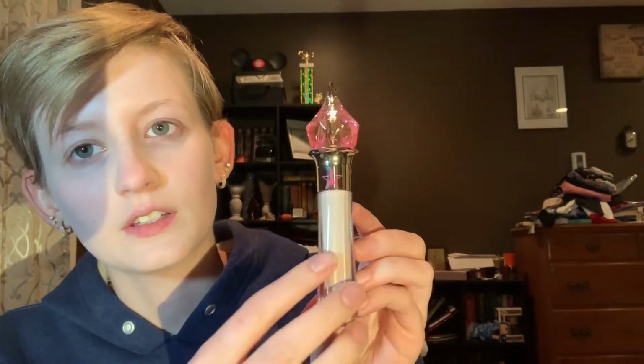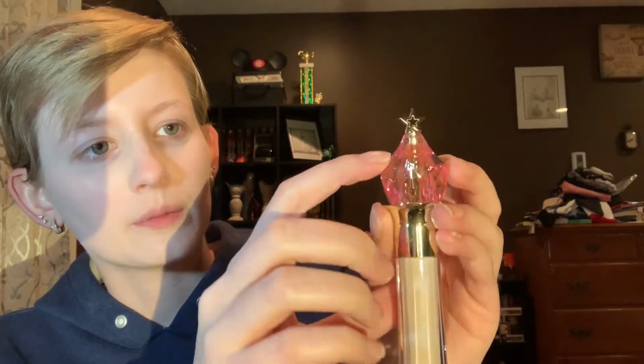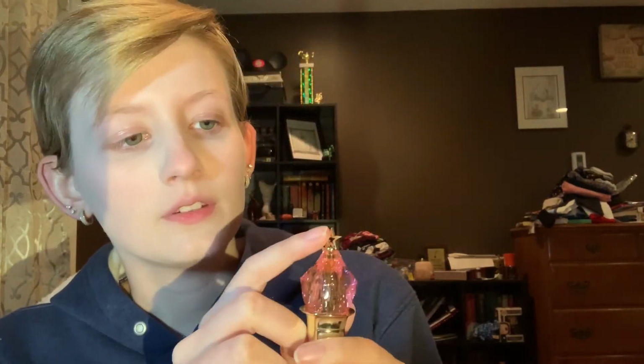This is the component of the Magic Star Concealer. It has like a pink cut gem top, and it kind of flares out at the bottom and looks cut too. And then it has this little star at the top. And I know a lot of people were saying online that this looked really fragile, but it feels pretty sturdy, and this does not feel cheap. Like it's pretty heavy, and especially this top piece feels really sturdy and thick. So it definitely doesn't feel cheap. It feels really nice and luxurious and like you got your money's worth.